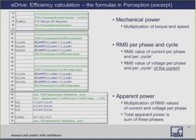Here we see some examples of how calculations are made within the HBM Perception software. For example, we start off with mechanical power, and all of these equations you see here on the screen. The green are comments, and in between are the equations. We have 2 pi times mechanical RPM divided by 60, so we're measuring in the proper units, times mechanical torque.